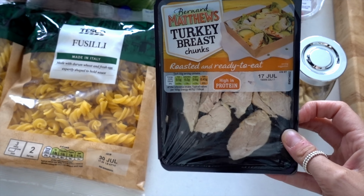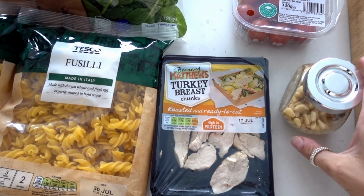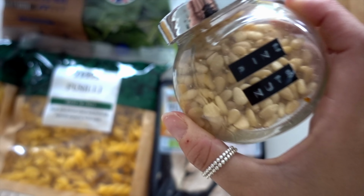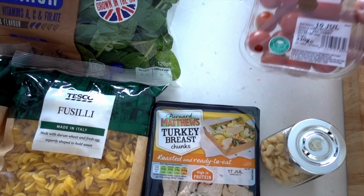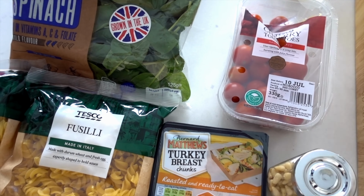Then we've got some Bernard Matthews turkey breast chunks, like the cooked ones that you can either have warm or cold. We've got some pine nuts, which I just love. There's nothing better in life, well, there probably is, than a good cooked pine nut. And then we've also got some cherry tomatoes, some salt, and some olive oil.